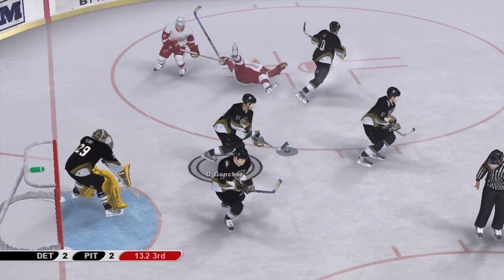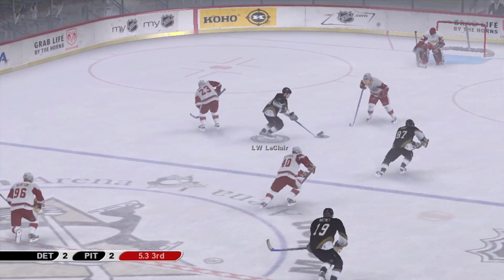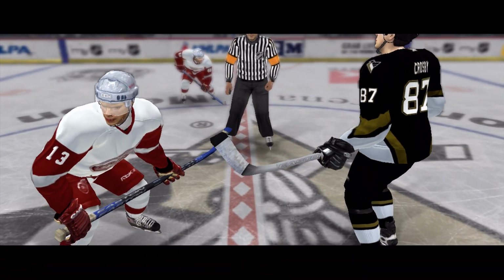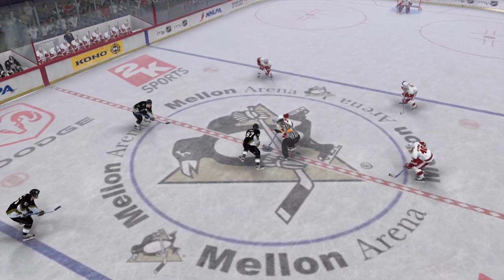Only 15 seconds on the game clock. He feeds it up the right side. Taken into the zone by Pittsburgh. Crosby controlling the puck in the corner. And here we are at the start of overtime. The next goal wins this game.